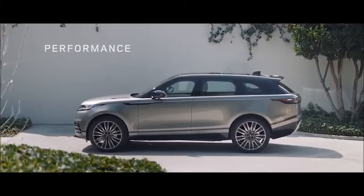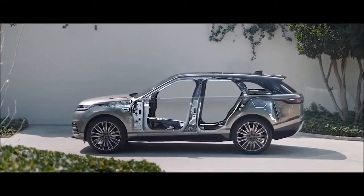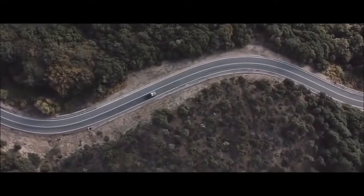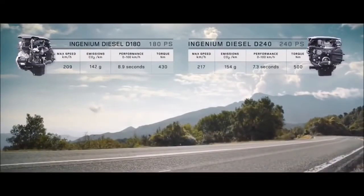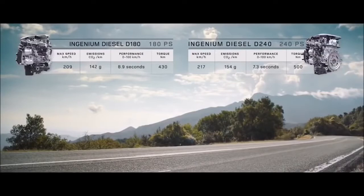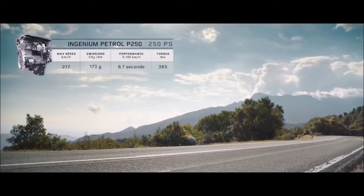Underpinning the new Range Rover Velar is the lightweight aluminium structure. It's incredibly strong and rigid, resulting in a stable but light SUV. The Velar comes with a choice of five new engines. The new lightweight all-aluminium four-cylinder Ingenium engines are available in diesel and petrol and combine smooth, refined performance with efficiency.